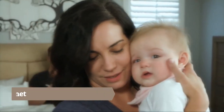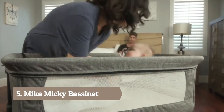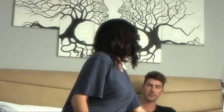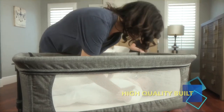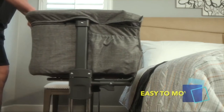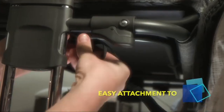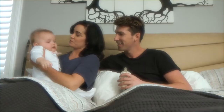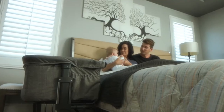Meet our newest family member, Kate. She's just so irresistible. That makes it hard for me to be away from her. Honey, let's move her closer to us. All right. With the new bedside sleeper from Mika Mickey, we can have peace of mind, knowing that Kate can sleep safely next to us. As new parents, it makes our lives a whole lot easier.